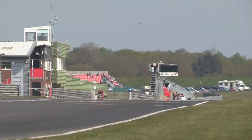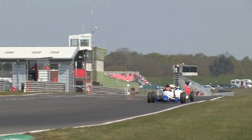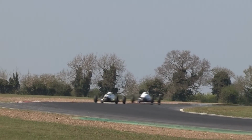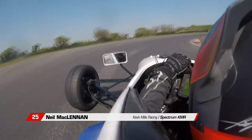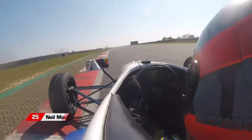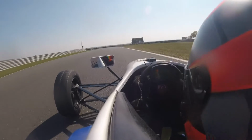McLaren tries to hold on for the time being, and they head down towards the right-hander at Ritchie's, and I think we are now onto the last lap of the race. It's been an intense battle all the way through here at Snetterton, and we're not finished yet. McLaren back under brakes. Lots of wind on, lots of steering lock through the apex of Wilson. Out on the sprint towards Palmer.